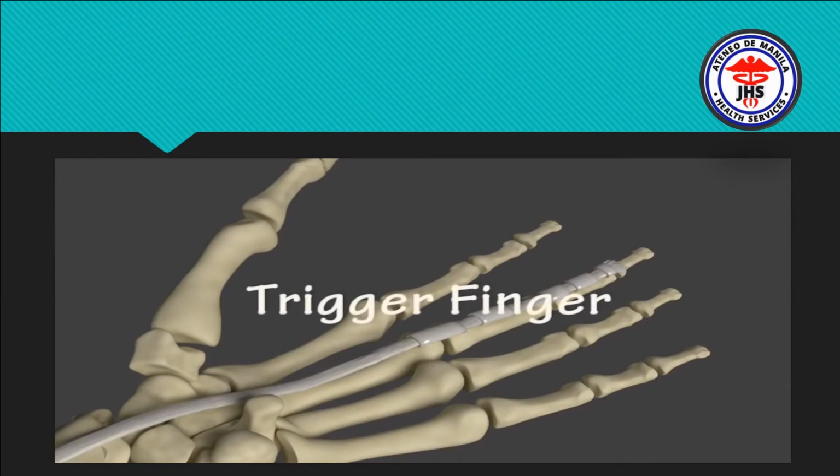Trigger finger is one of the most common conditions treated in a hand surgeon's office. Patients present complaining that their finger pops when they flex and extend, the finger locks in a flexed position, or they can barely flex the digit at all. This can be uncomfortable or downright painful.